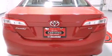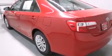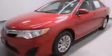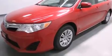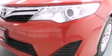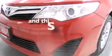Features include a power driver's seat, air conditioning, cruise control, a CD player, side curtain airbags, rear seat child-proof door locks, full power accessories, traction control, a keyless entry system, and this vehicle has less than 33,000 miles.